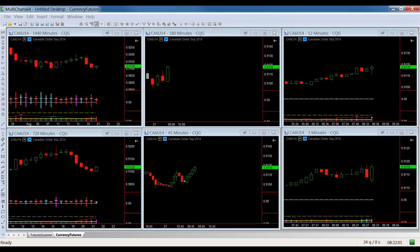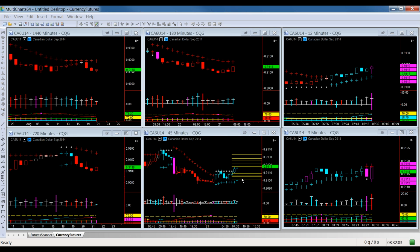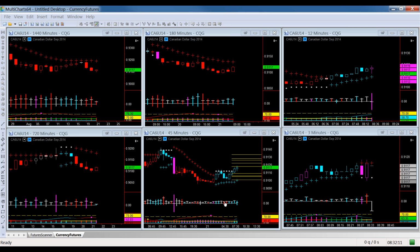On the Canadian, we normally don't look at the Canadian, but this is exactly what I was talking about. Flips the ATR, comes back to test it. Do you see how the buyers controlled these bars? Even though it made lows, it was controlled by the buyers. Then it broke through these and went up to this one.